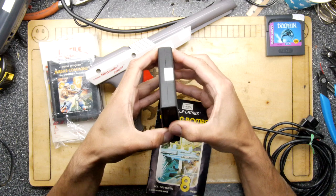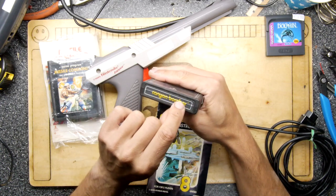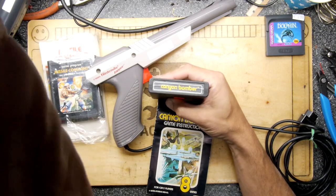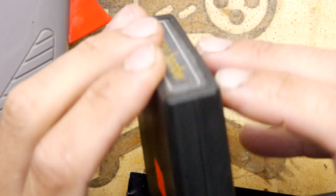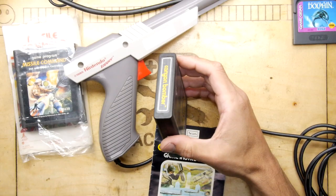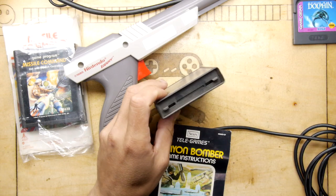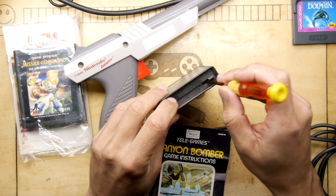Now, I've never really taken apart one of these. I'm kind of hesitant to take it apart because it will obviously ruin the sticker. Although, does it look like it's been taken apart in the past? Because I imagine if you fold the case over like that, that's where you'd get a seam. Very suspicious. Maybe it's not a Canyon Bomber, and I'll have to set up some Atari to try it out.